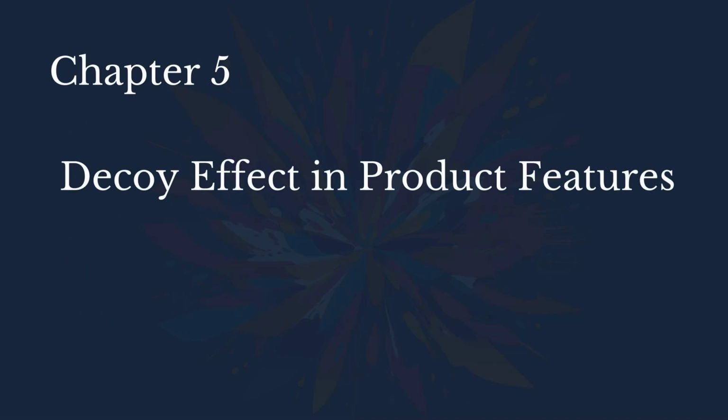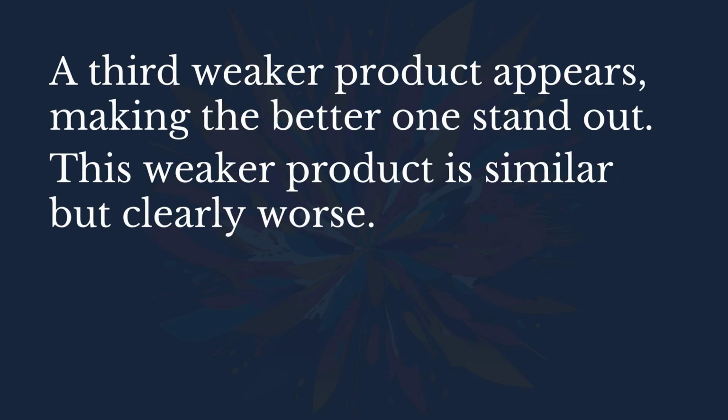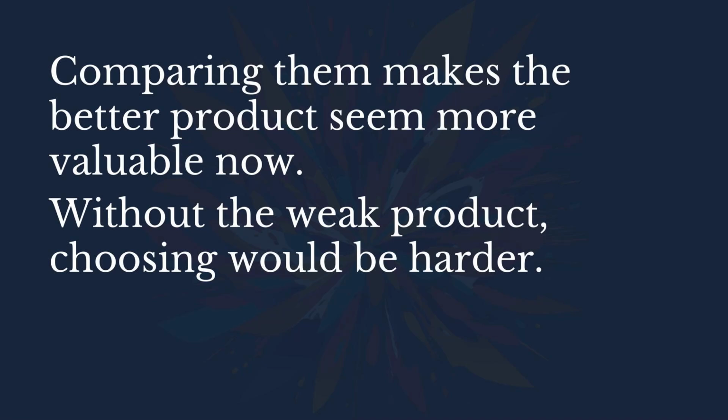Decoy effect in product features. Sometimes the decoy effect shows up in product features too. Imagine you have 2 products with different features. A third weaker product appears, making the better one stand out. This weaker product is similar, but clearly worse. Comparing them makes the better product seem more valuable now.